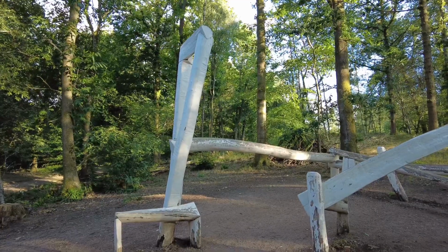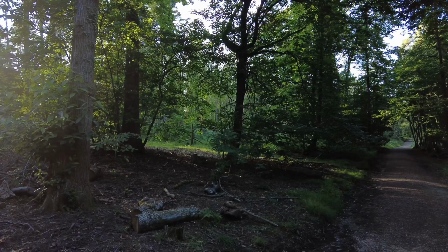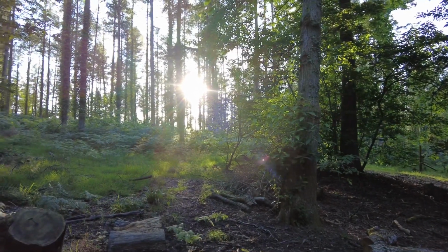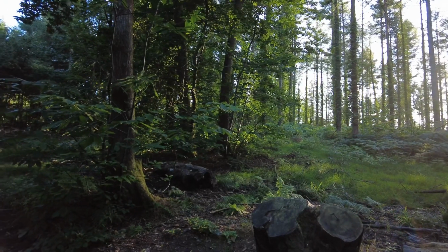Not quite sure what it's supposed to be. It's called the Assassin. Just a beautiful place to get immersed in nature. If you come with your family or even by yourself, like I'm doing now, it's so relaxing. Just slowly walking through the forest, taking it all in. Beautiful.